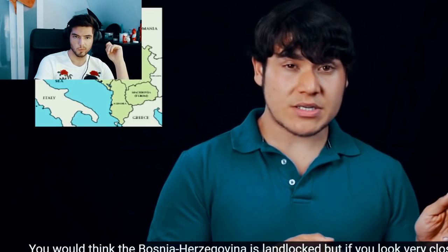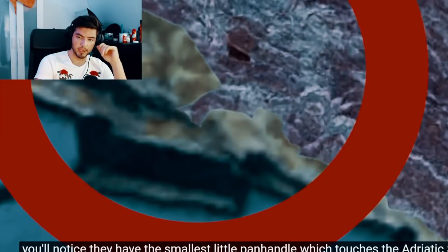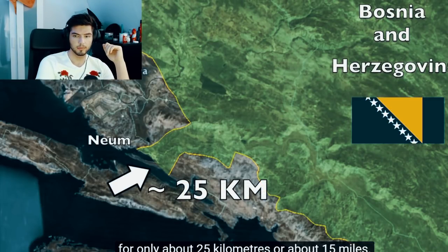You would think that Bosnia and Herzegovina is landlocked, but if you look very close, you'll notice they have the smallest little panhandle that touches the Adriatic Sea for only about 25 kilometers or about 15 miles.